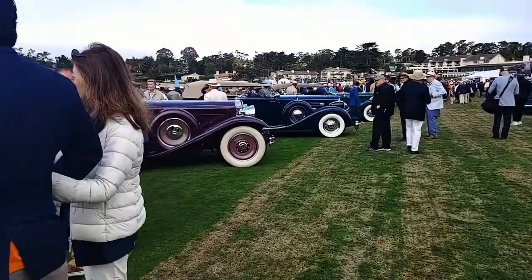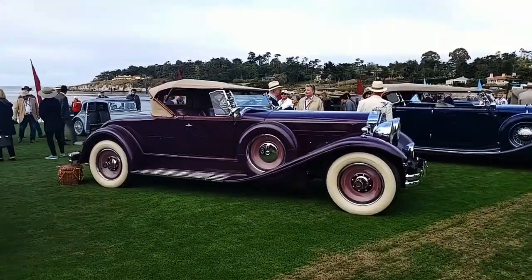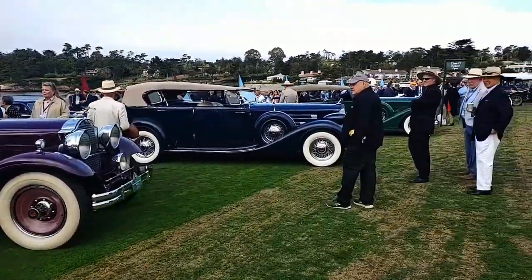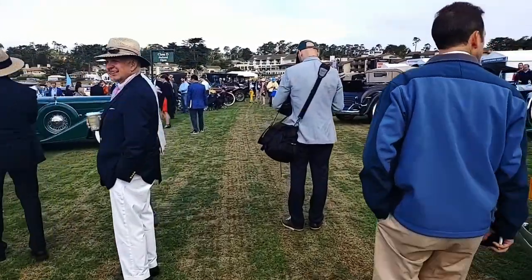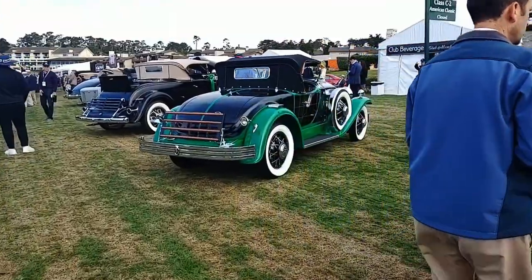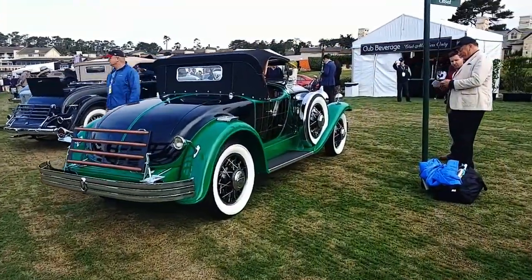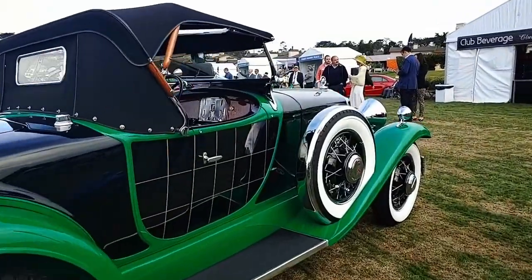Although some of these cars are painted to look like hot rods. Look at that ridiculous paint scheme. That's cool. It's awesome. I know. Yeah, a lot of these are factory built hot rods. Look at this. That is freaking crazy. Pinstripe.